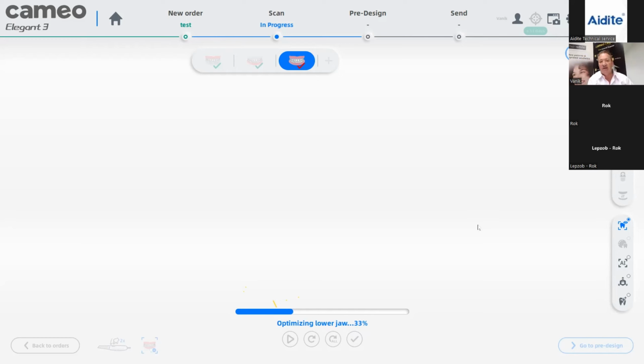So let me tell you, the company who makes the scanner for Aidite is Shining. And Shining is the largest scanner manufacturer in the world for the auto industry, industrial scanners, and they know how to match surfaces. If you want to match a surface, it's very difficult. Okay. Dental, it's no problem because the surface always has fissures and cracks, all kinds of things. So it's very easy. There's enough information to match it. That's why the matching is excellent.